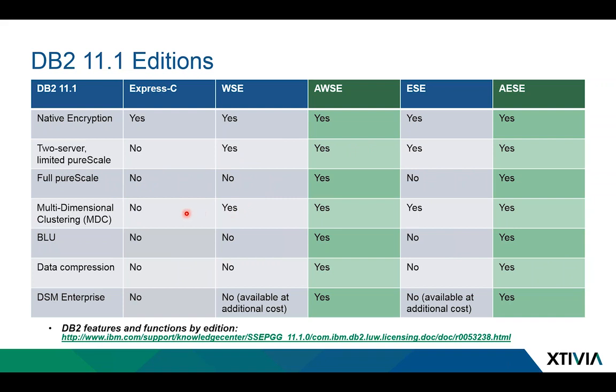Multidimensional clustering is now in every edition except for Express C. BLU is only in the Advanced Editions. Data compression is only in the Advanced Editions. Data Server Manager Enterprise with historical data collection is included in the Advanced Editions and is one of only, I believe, 2 features now that are available at an additional cost for the standard editions.